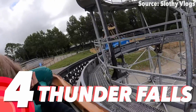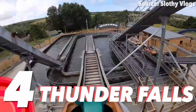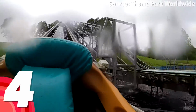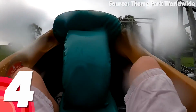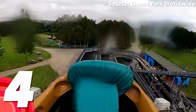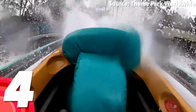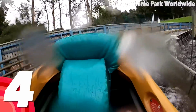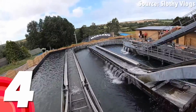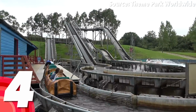Number 4, Thunder Falls. You know when I said this park had some soaking attractions, well I was lying, because as you can now see by our number 4 spot, this park has got some super soaking attractions which, if you dare to take on, will be sending you down 2 giant drops, over even more bumps, and into pools of water, getting everyone on board the log, including the ones who try to sit at the back to avoid the wetness, to make the most of the on-site dryers. I just wish there was more to this beloved attraction than just the drops, however.